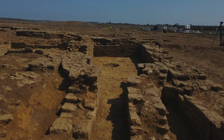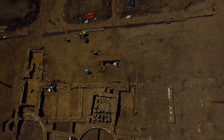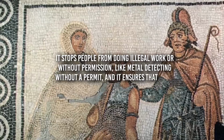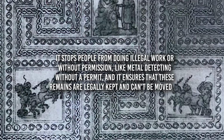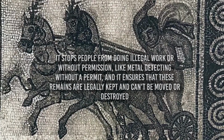This place was chosen to be preserved as a national monument because it is essential in a way that no other place is. It stops people from doing illegal work or work without permission, like metal detecting without a permit, and it ensures that these remains are legally kept and can't be moved or destroyed.